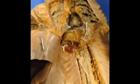Right here is the heart. It's two-chambered with an atrium and a ventricle. It is S-shaped and it's in the head region. It has a closed circulatory system.